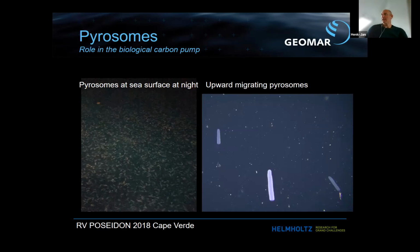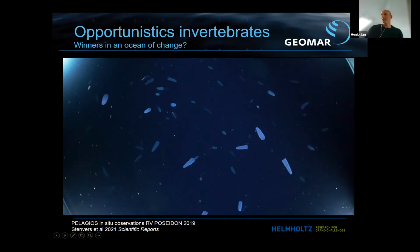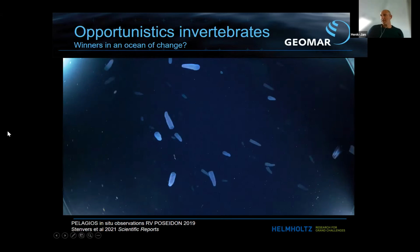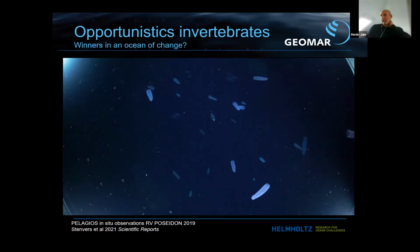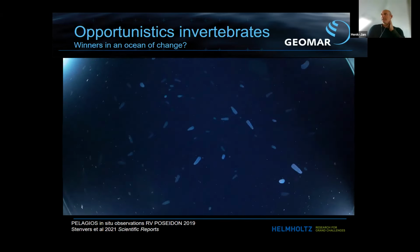And this is an image from Pelagios of an upward migrating pyrosome of about 8 centimeters in size. And by looking into the water column, we actually saw that these animals occur there in huge densities, so many, many pyrosomes. And so we decided to really focus on these animals and to study them, quantify them off Cabo Verde, using a different set of tools.